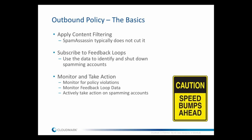The last piece that's also kind of a no-brainer but is amazingly ignored is to make sure you're monitoring and taking action specifically on feedback loop data. I can't tell you how many ISPs we've worked with where they've struggled with blacklists, they've done what they thought they could by signing up for feedback loops, and they're still getting on blacklists. And the first thing we ask them is, well, what are you doing with the feedback loop data? And 9 out of 10 times the answer is, well, we collect it, but we're not really using it for anything useful. That is super valuable data. These are ISPs that are telling you, here's spam we've discovered, please do something about it. If you're not using that data, then you're not effectively using everything that's been given to you to block spam, and you may very well end up on their blacklist again.